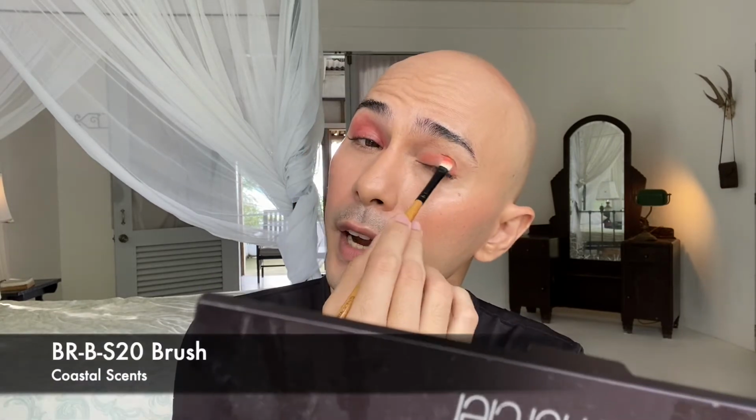I like this color. Okay, let's try applying it on the eyelids. So I have realized that if you layer the product on a certain part of the face, for example on the eyes here, you'll have a much more intense color application. But if you blend it out on a much bigger area, like your cheeks, the color is going to be much more subtle. So this gives you a nice way of playing up the colors and also playing up the intensity on how you want it to be.